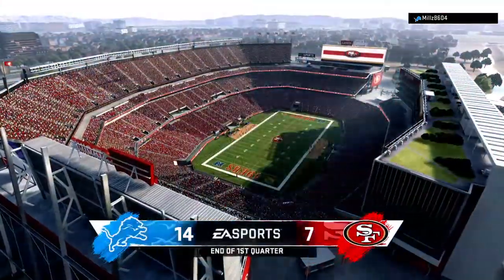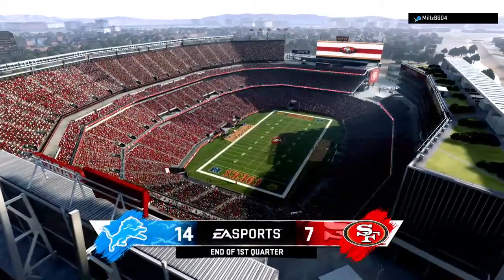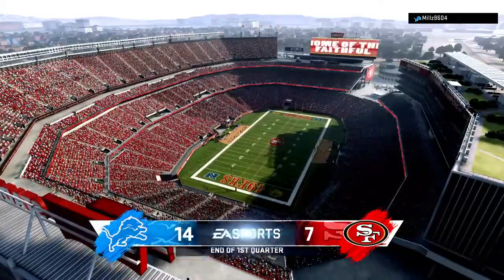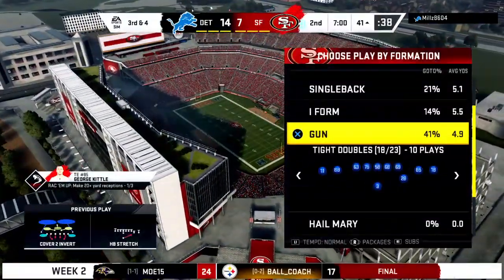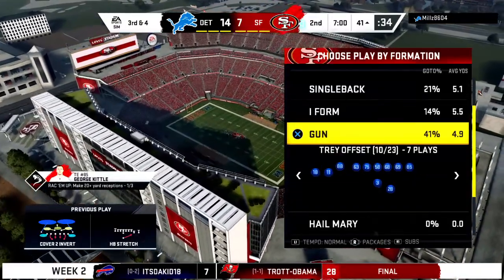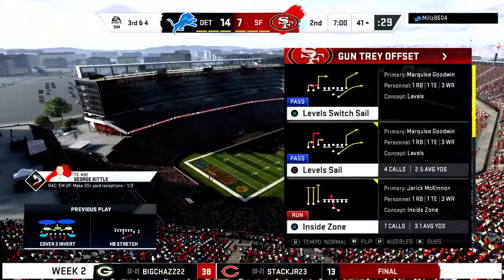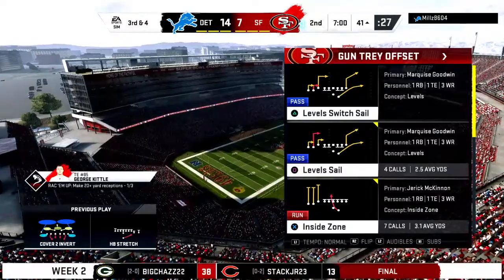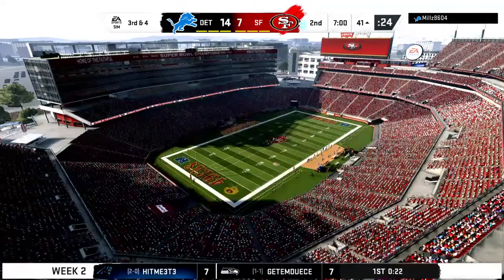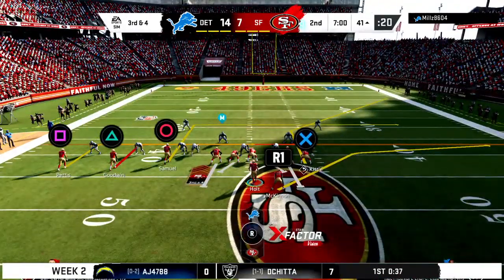Through one quarter, 14-7 our score. And the Lions going with an extra DB here on 3rd down.